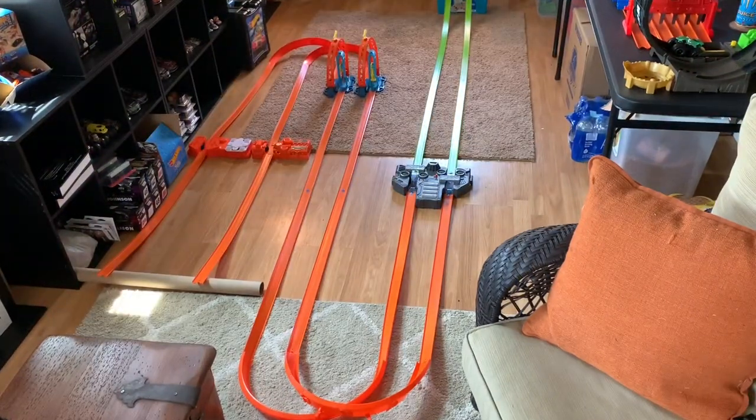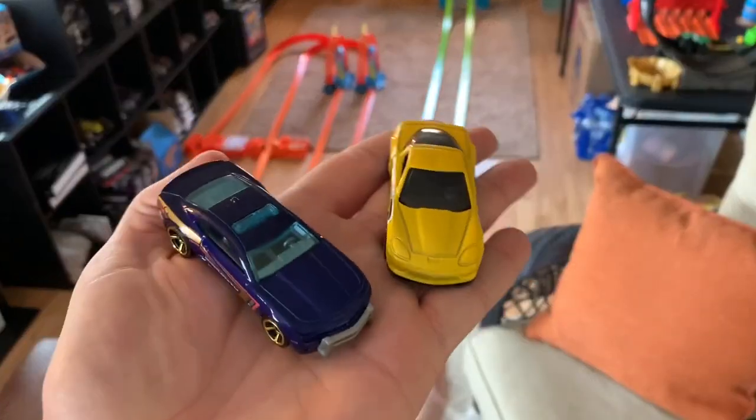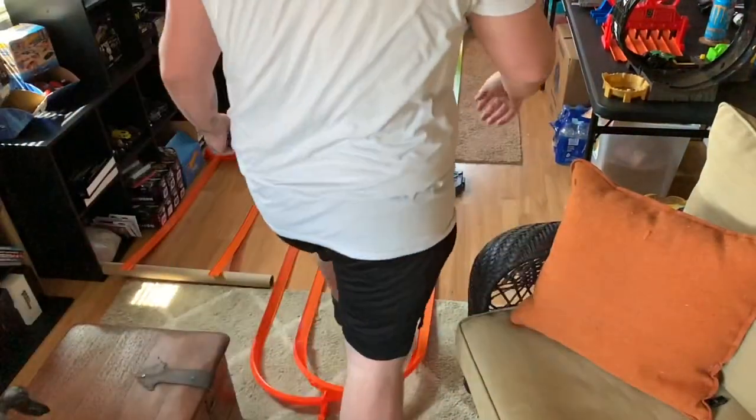I did check the track because Electrac came off and the track was fine. HW50 is first one moving. All right, our next pairing from the car meet is the Camaro and the Corvette. All right, here we go.